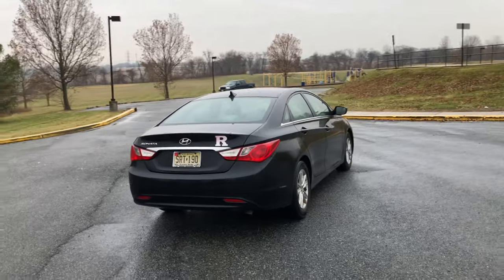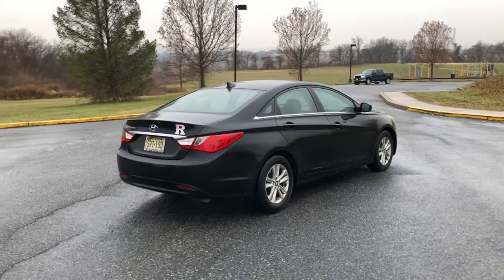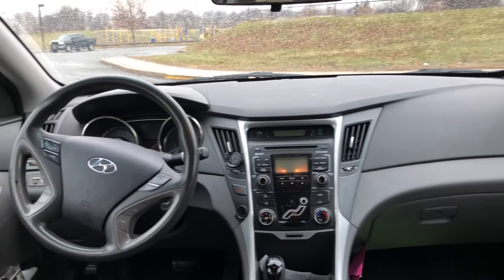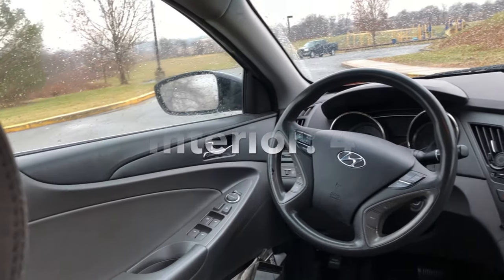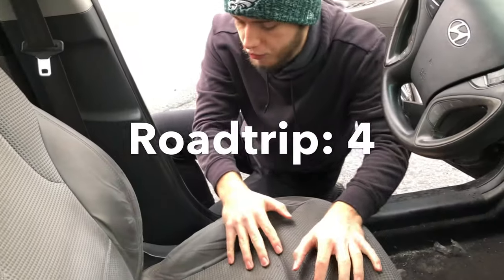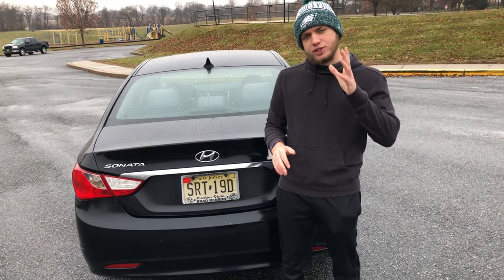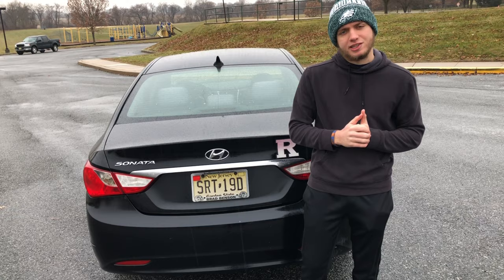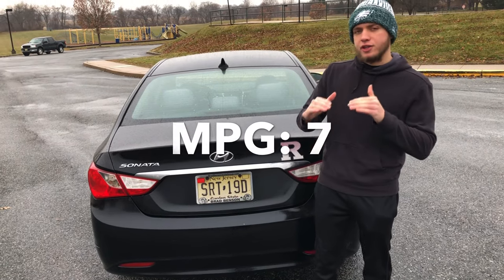Starting with the exterior, the Sonata is an average-looking car, not ugly, but not breathtaking, earning a 5 out of 10. Interior on the Sonata is pretty bland, with a lot of cheap, dark plastic, earning a 4 out of 10. Road trip on the Sonata is also mediocre, as the cloth seats are fine, but not great, earning a 4 out of 10. MPG on the Sonata is good for its size, having a combined estimated MPG of 29.5 miles per gallon, earning a 7 out of 10 on the MPG scale.